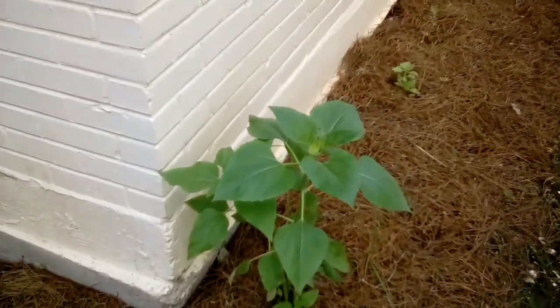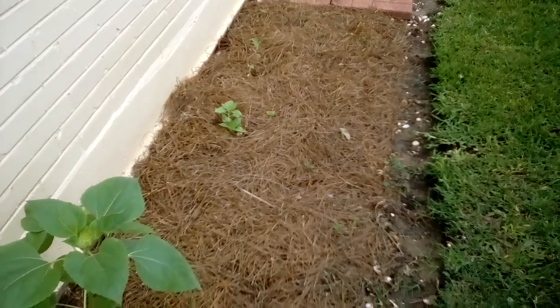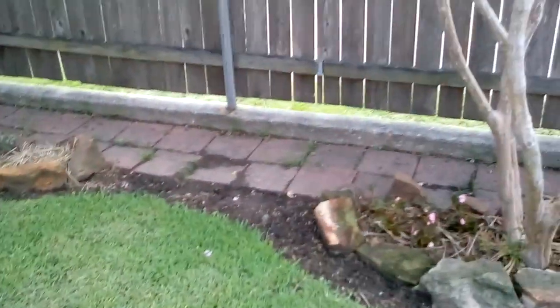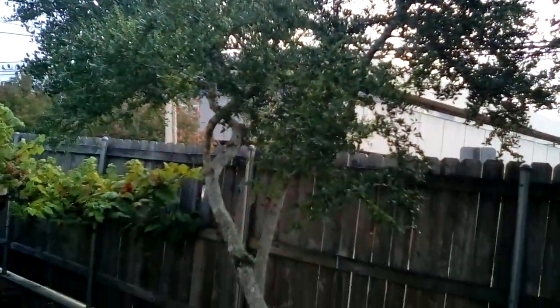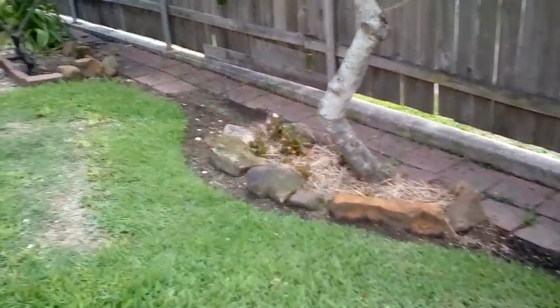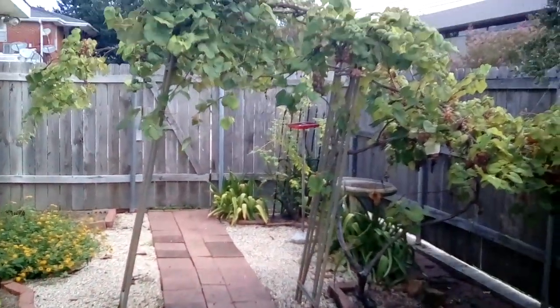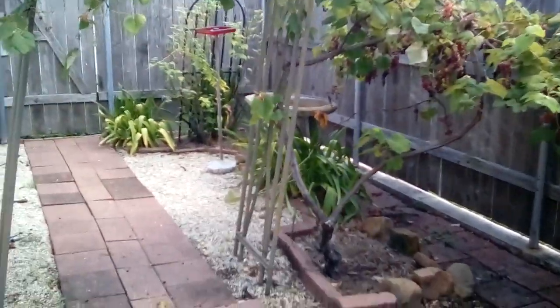Threw in some sunflowers here. I know it's kind of late, but we have a long summer normally, so we'll see. I have some impatiens back in here underneath my pink crepe myrtle. Over here is a yaupon. Makes pretty red berries just in time for Christmas. And of course back here is my grapevine.